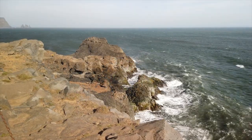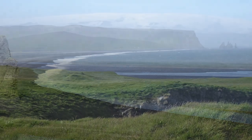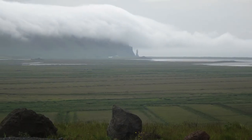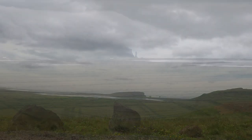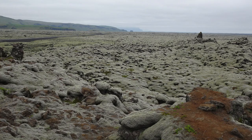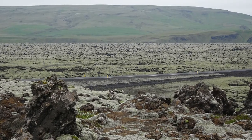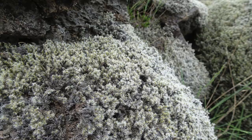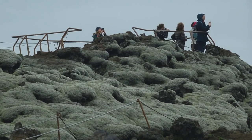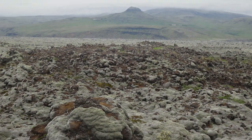To the south is the Atlantic Ocean and windswept black sandy beaches. And there are rocky plains formed from molten lava flows. Now covered with lichen, it's like a scene from another world. It can't have been easy for the first settlers to explore or even move across this landscape.